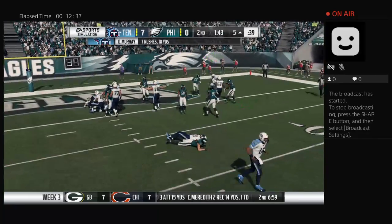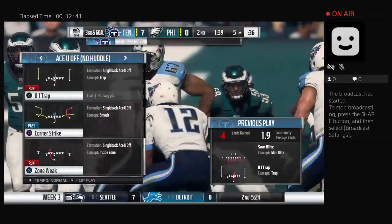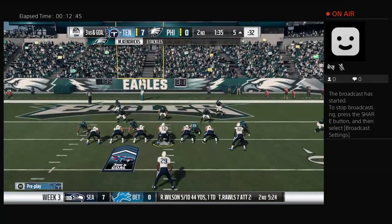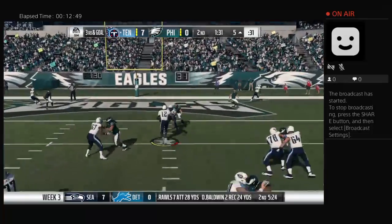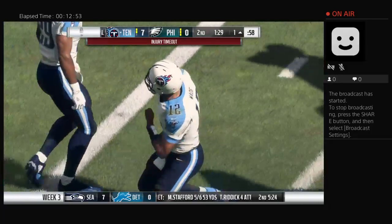Murray, that is not going to be any help as they dump him behind the line of scrimmage. That'll wind up going for a loss of 4. And that is going to set up third and goal. Back to throw. Wade, and he'll be brought down right on the edge of the goal line at about the 1 yard line.